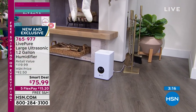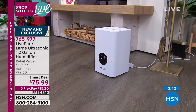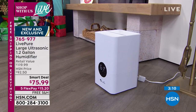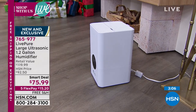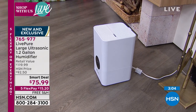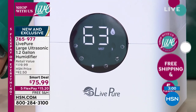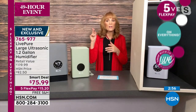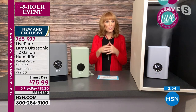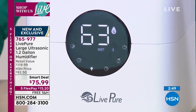So I would like to go over that front panel with you, so wherever you want to do that close-up, because this has a lot of cool settings, including being able to dim that entire panel so that it's totally dark. So you're sleeping with the cool mist and it's moisturizing you, but the panel is dark. Okay, so your first one is a circle, and that's your on/off.